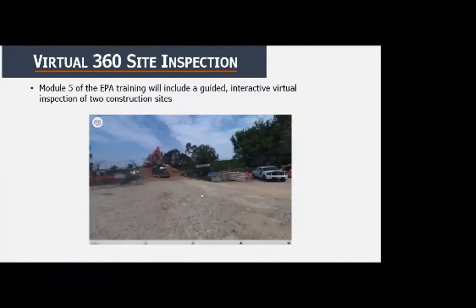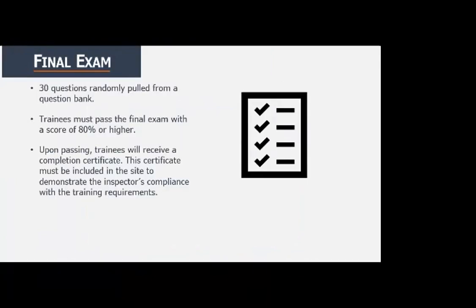We're pretty excited about that. Because this is all online, having the ability to actually do a basically abbreviated site visit will hopefully help people get a good sense of what things look like, what they're supposed to look like, what conditions to look for, that kind of thing.